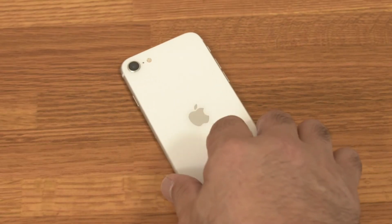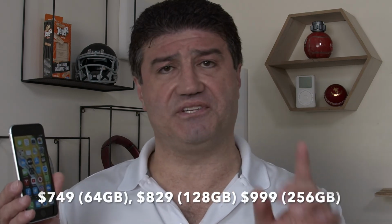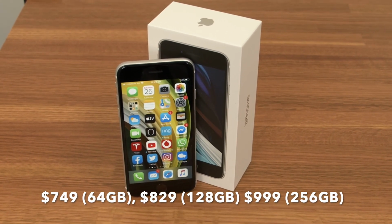But there is wireless charging on board, so it's easy just to rest this on a wireless charging mat throughout the day. And it also has fast charging, which can get you to 50% battery in just 30 minutes. The iPhone SE is available right now for $749 for the 64 gig version. It goes up to 999 Australian dollars for the 256 gig model.